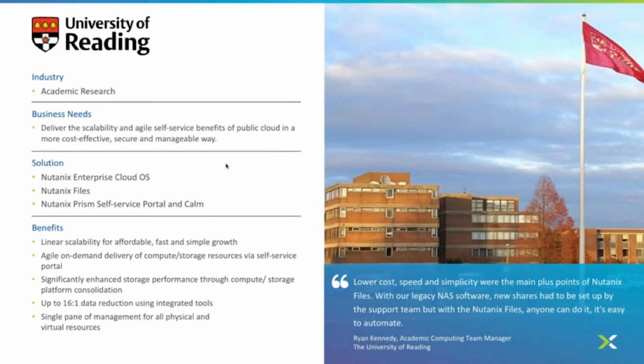From a simplicity perspective, University of Reading was able to leverage the single pane of glass management of Prism to manage all of their storage resources and VM resources from that one point. They were able to deliver storage resources on demand and often through self-service portals. They were able to achieve fast growth from just a few hundred terabytes to nearly a petabyte from their implementation.